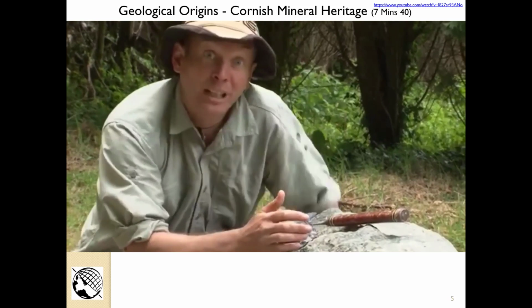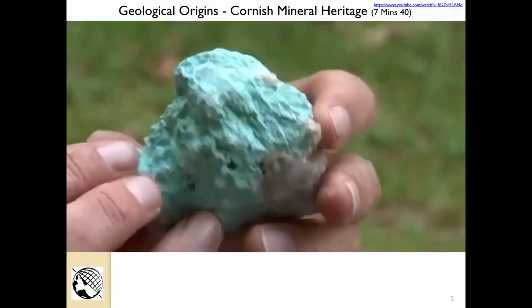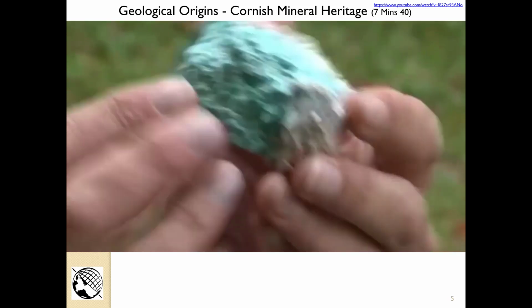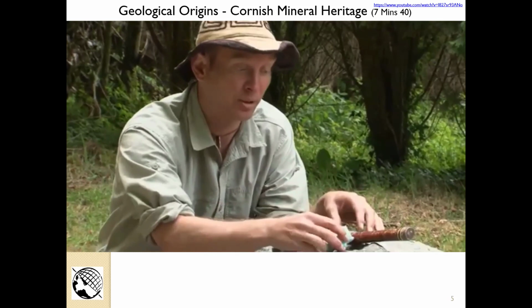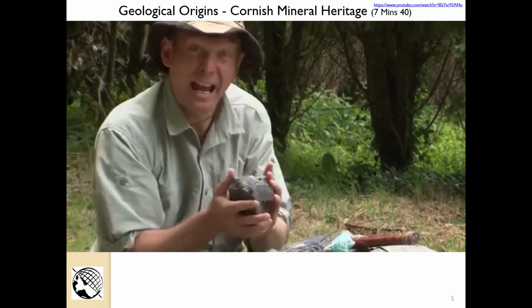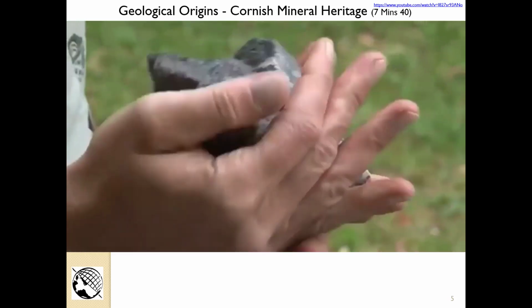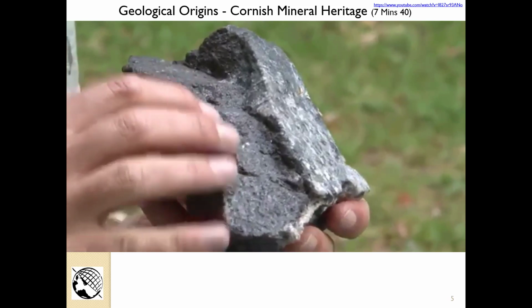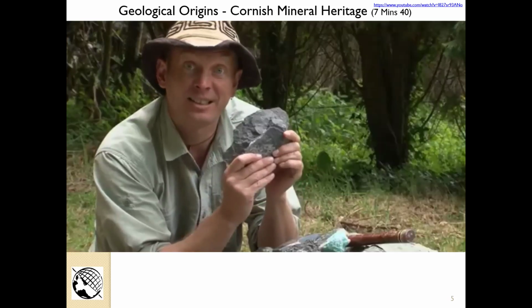We see some beautiful colour minerals, like this one, turquoise here. You also get malachites and other minerals rich in copper. That can be quite important. But this one, it's quite heavy actually. It doesn't look like much, but this is made of a mineral known as cassiterite. And that's what Cornwall's famous for, because this contains tin.